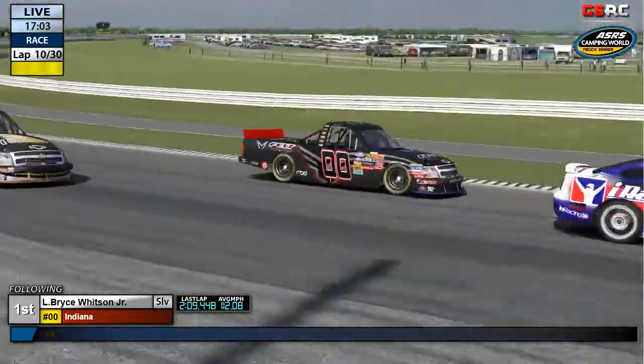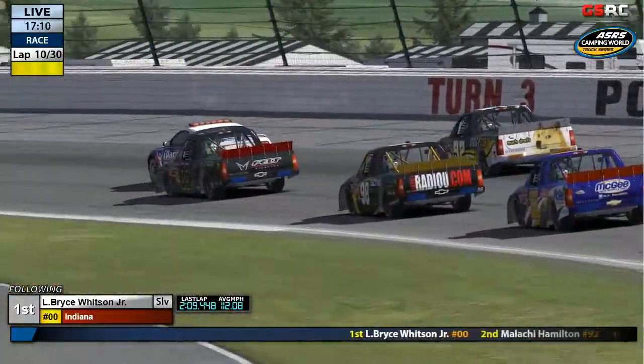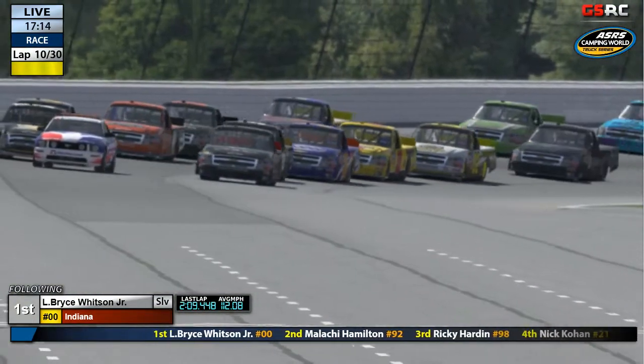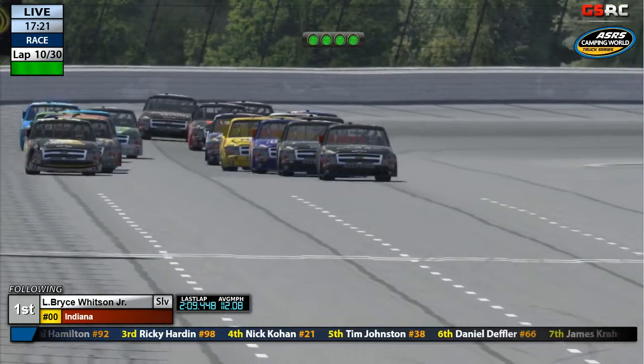Hello and welcome back to Pocono. We are going through turn 3 and going by the sign that says turn 4. Bryce Whitson Jr. is in the lead, having been one of 2 trucks that did not pit. Malachi Hamilton decided to stay out, surprisingly enough. He was running 18th before the caution, so we'll see if he's able to keep it up there.